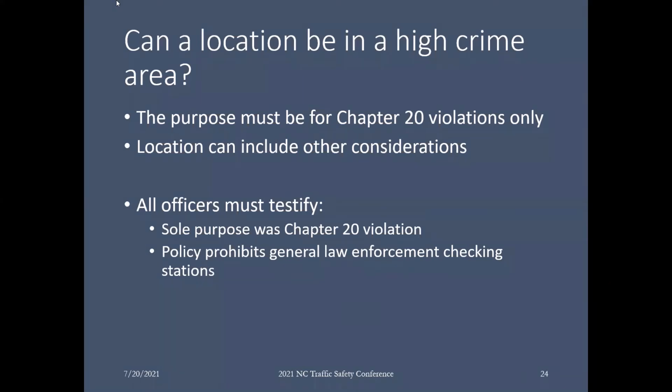So, if you put it in a high crime area, you want high visibility for law enforcement in that area because you think it'll have a deterrent effect, maybe settle down the neighborhood a little bit. That's fine, as long as you understand that the purpose of the checking station is Chapter 20, and you're not coming out there with drug dogs, or looking for CIs to turn and get some information or something like that. The whole purpose of it is Chapter 20 enforcement. That's the key. You can have other considerations as long as you understand the purpose is Chapter 20 enforcement, and that's what you can articulate in court.